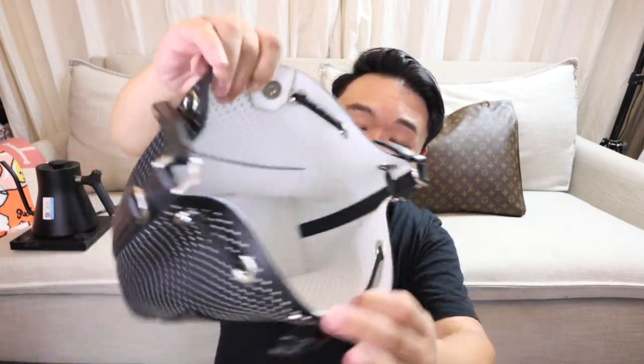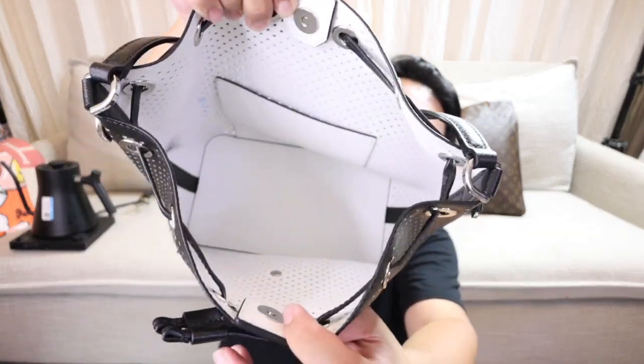There's a nice front pocket right there. And then it has a magnetic snap at the top. And then the interior has a pocket. There are a couple pen marks on the interior, but nothing crazy. But isn't it a cute bag?